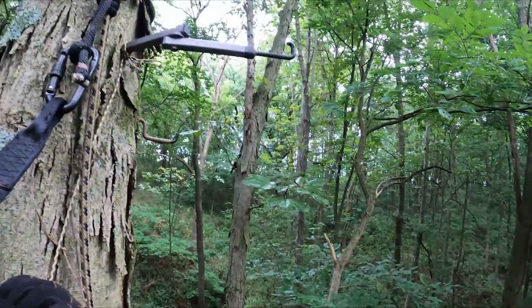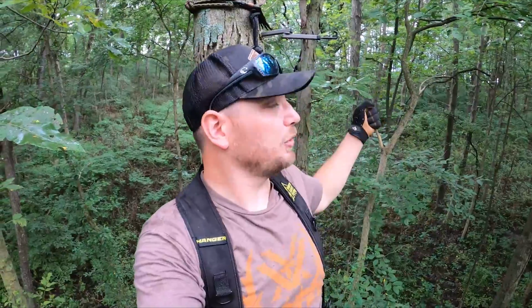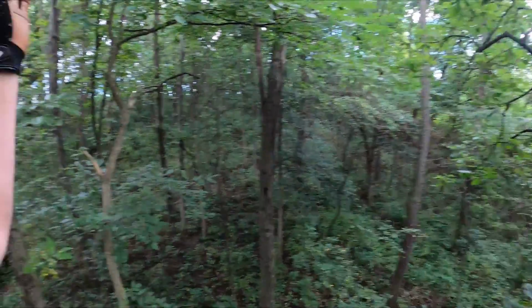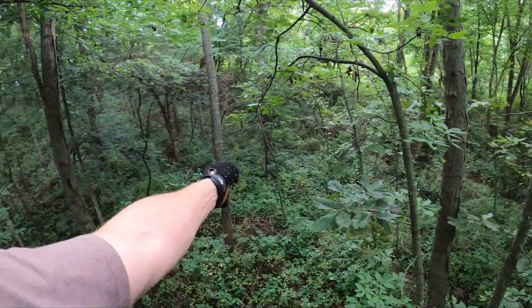My bow holder stays on my left side right here. So as I'm sitting in this stand, I'll be facing this direction. My bow is right here, so I'll hold it right here. That way I can pick it up and shoot. My primary shot is always going to be kind of to my left. That's how I set up my stands. So having my bow right here on my left allows me to pick it up. Now I can shoot everything to my left.